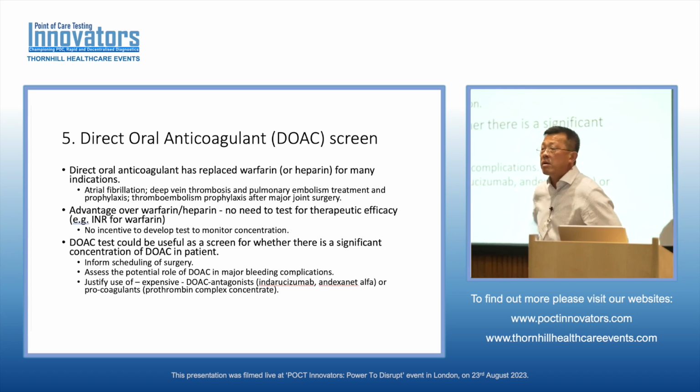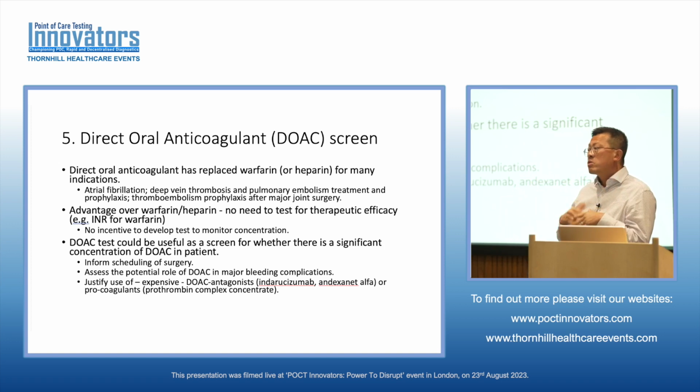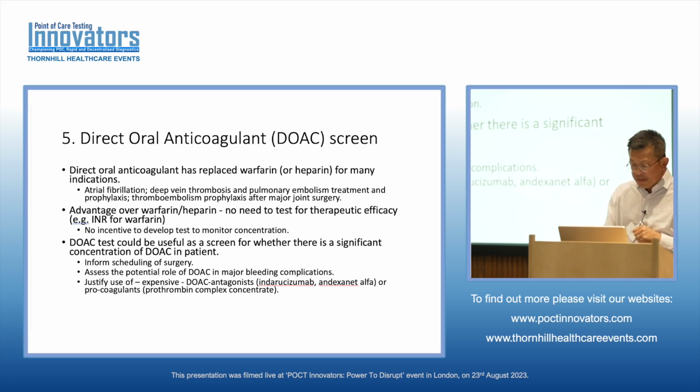There's no point saying, oh, let's test the DOAC level. Oh, that's a bit high. Oh, let's postpone the operation for 48 hours. You can't do that. So in my area of work, that's not a big issue. But in emergency medicine, they argue that they really could do with a point-of-care test for DOAC concentration.